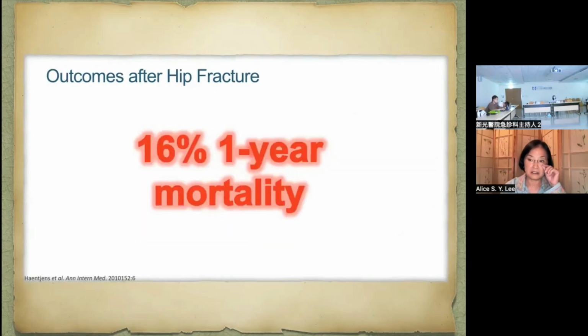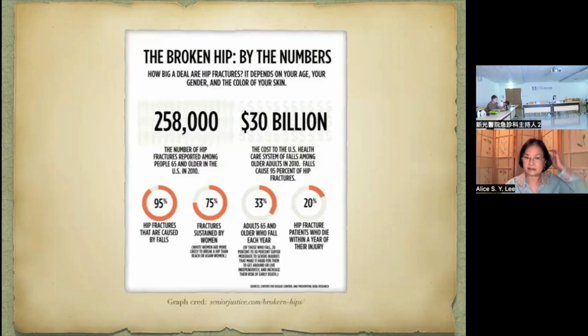Now, I read that there's a 16% 1-year mortality, which shocked me. I don't know if it surprises you, but it really surprised me to see that in 1 year, 16% of the hip fracture patients will have passed away, have died. So I just always thought hip fractures were pretty easy to take care of and wouldn't have such high mortality.